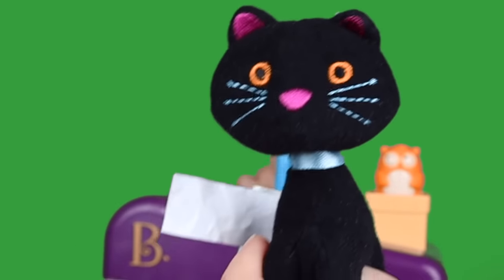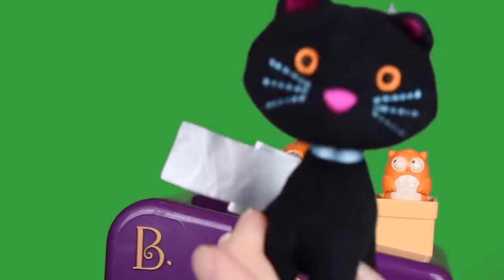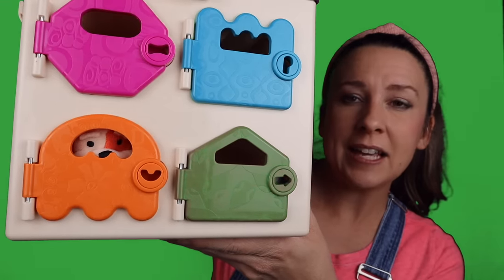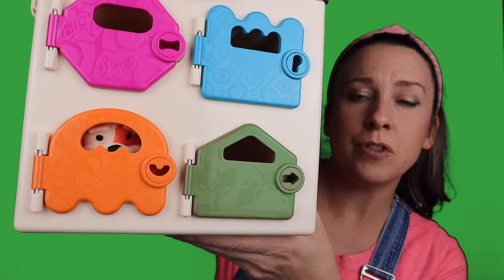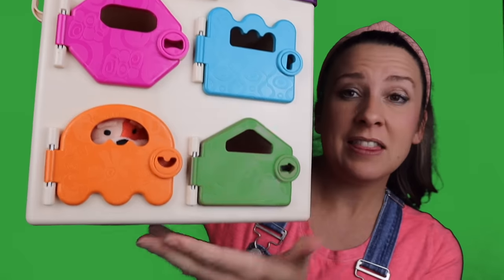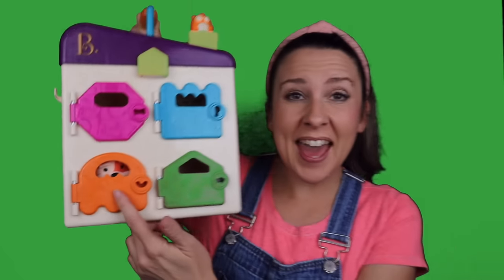It's a black cat. Say hello! Do you see any other pets peeking through the door? You do? This door? Okay, I'll open the orange door.